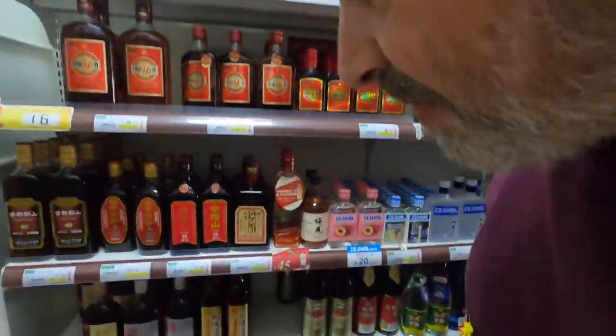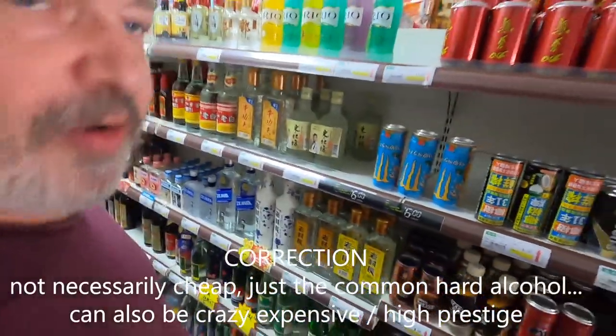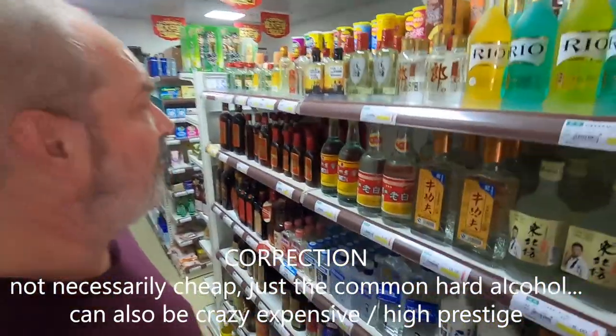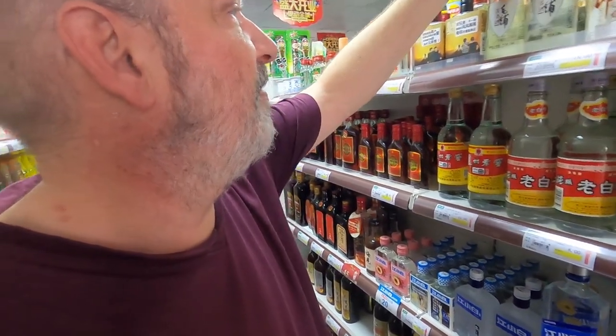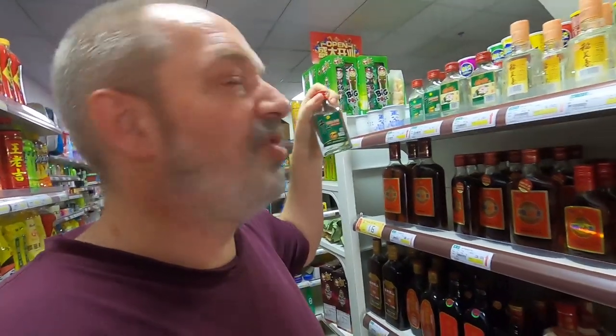But yeah, some whiskey, some baijiu. Baijiu is basically like the Chinese version of cheap vodka. And so most of these clear bottles are baijiu and pretty cheap. They've got a little Mickey here, 18. So that's about, I don't know, $2-3 for this little Mickey. Here's the really cheap stuff for the people that need it cheap and quick, $4.50. So that's about 75 cents for a little Mickey of cheap baijiu.